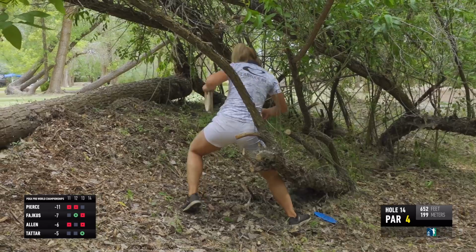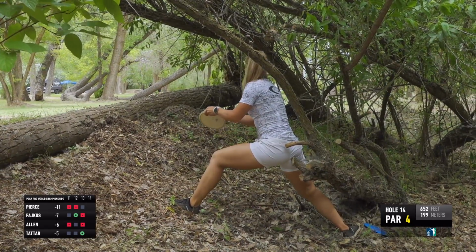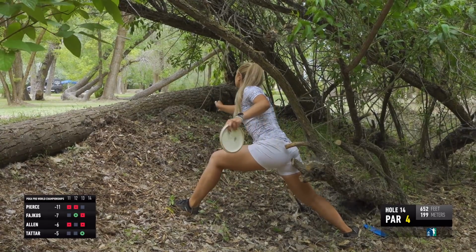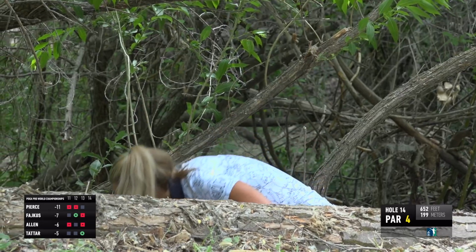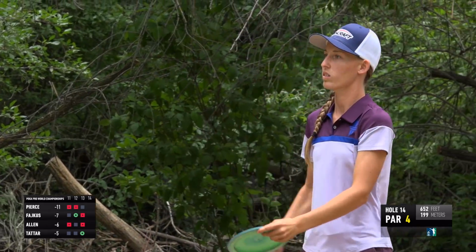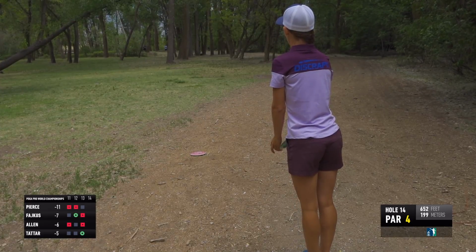Yeah, that looks pretty open. She probably didn't want to be that far right. And this is not pretty open. Yeah, this is so bad. It's just a layup or get-out-of-jail shot. Which, job done there. But she'll now be throwing 3 on the par 4 and not yet across the water.